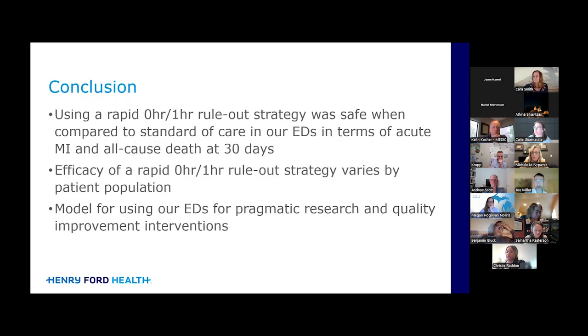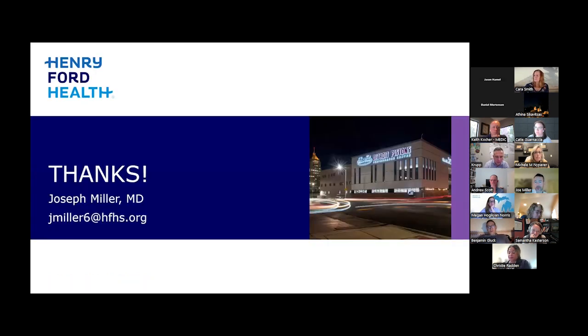From looking at the safety endpoints of death and MI, we found the 0-1 hour strategy to be safe compared to standard of care, which was previously using a traditional 0-3 rule out protocol. And it looks like the efficacy of these accelerated protocols is going to vary based on patient population. It'd be a great opportunity to do a pragmatic trial within our institution. That's a quick overview, and I'd love to take any questions from the group.